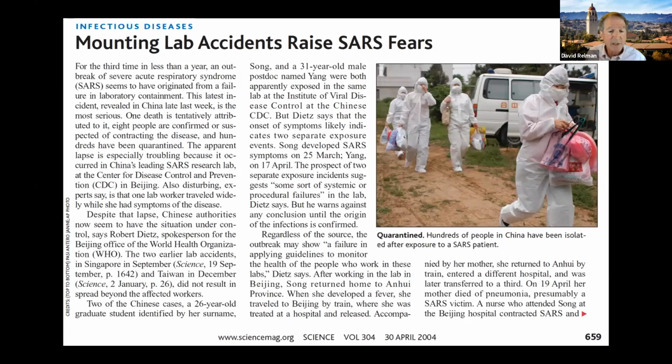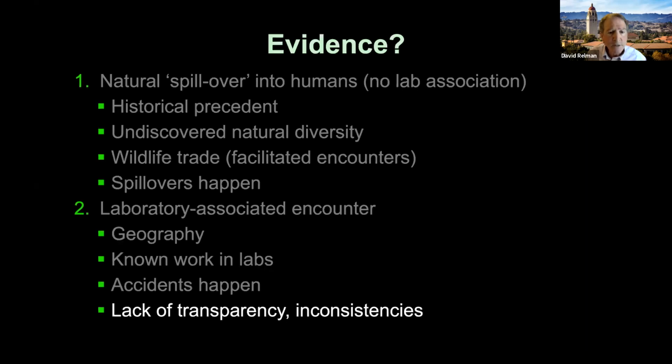So there were 3 accidents in 2004, one of which resulted in the death of the mother of a laboratory investigator when they inadvertently carried the virus out in an accidental infection and then spread it locally. Finally, unfortunately, there has been a lack of transparency and a number of inconsistencies in the reporting of the work that's been done at some of these laboratories in Wuhan.